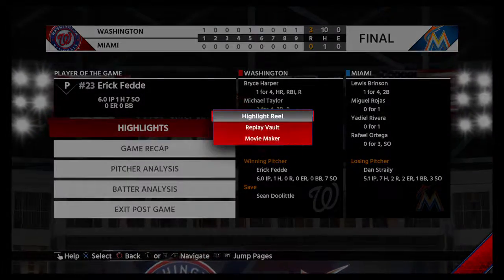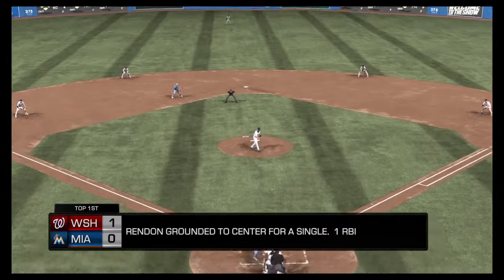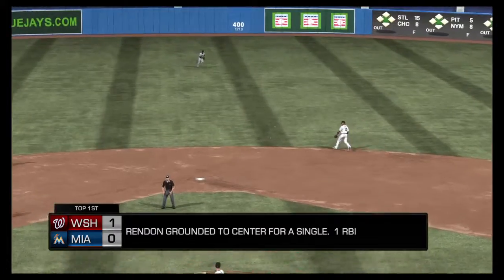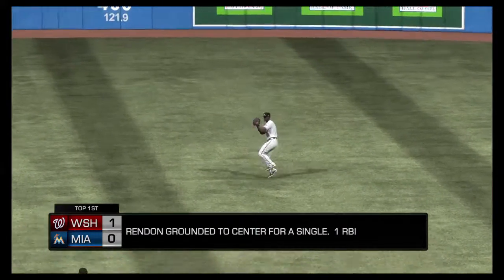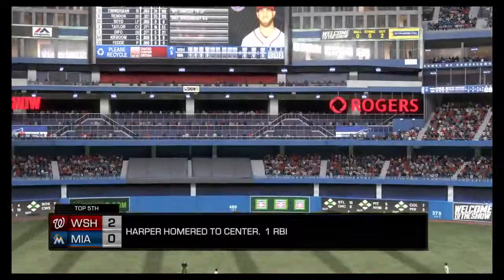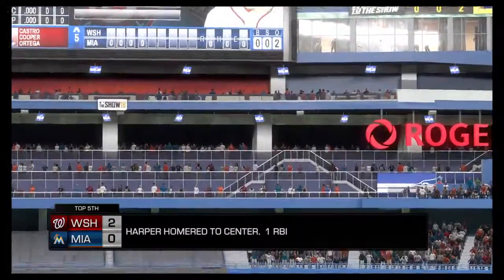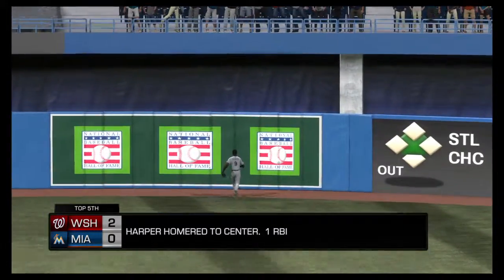The final line score for the ball game tonight. For the victorious Washington Nationals, 3 runs on 10 hits. No errors. They left 7 men on base. For the Marlins, no runs, just 1 hit. No errors. They left 1 man on base. Time of the ball game, 2 hours and 44 minutes.